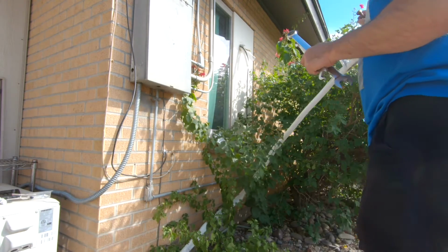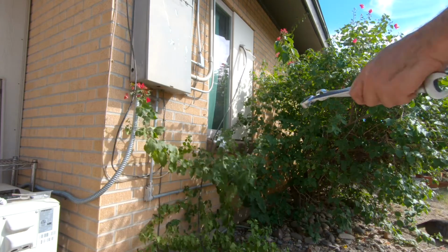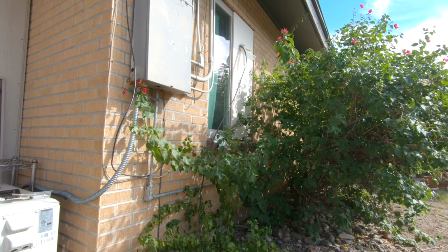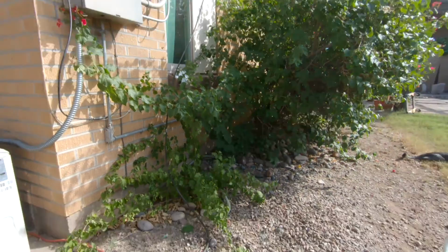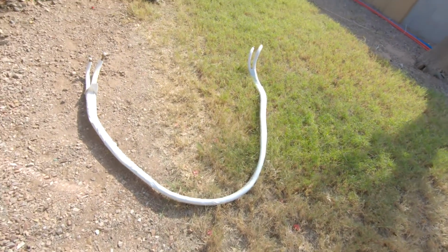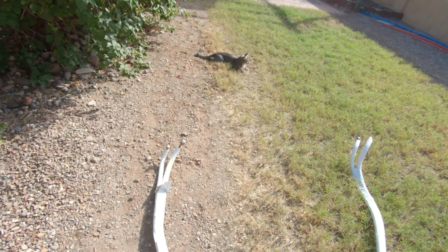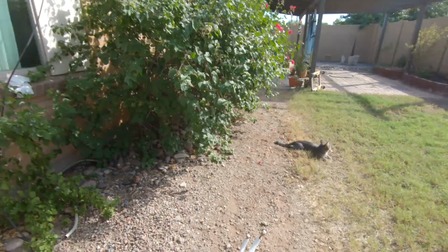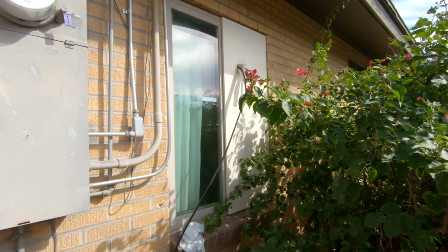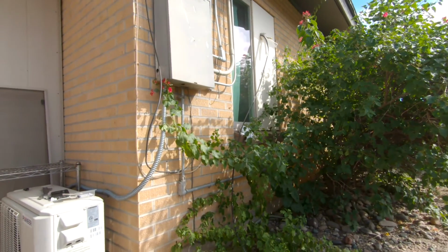Here is our line wrapped in bougainvillea. Okay, I'm going to move this just like that. I don't really want to bend it anymore because you don't want to kink your lines at all. So that's always a concern. And then the power cord, I'm actually going to leave that attached to the head unit. So I'm just going to go inside and pull the head unit back through and then take apart my wood, and we should be good.